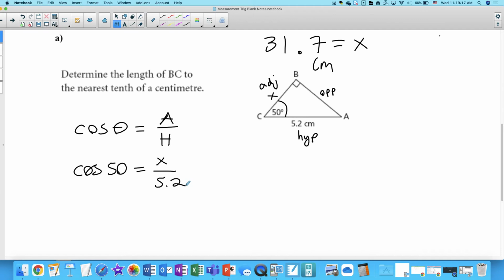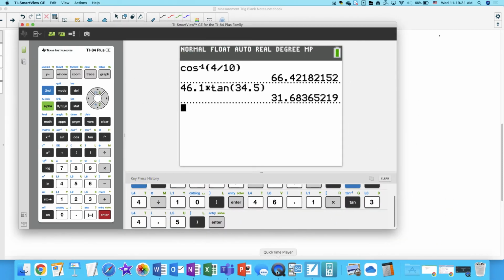Okay, and then in my calculator, 5.2 times the cosine of 50 degrees, 3.3 centimeters.